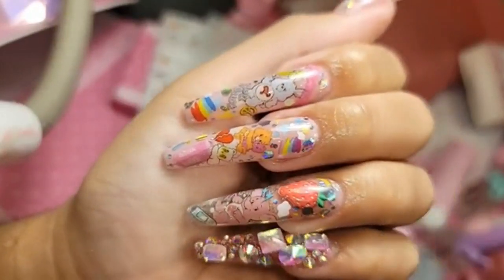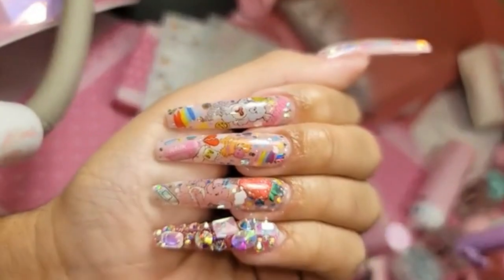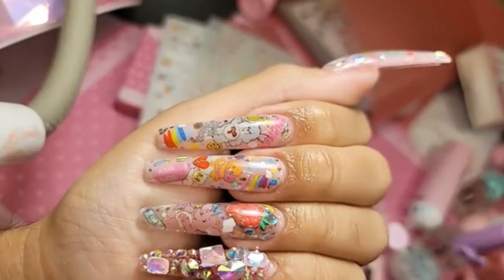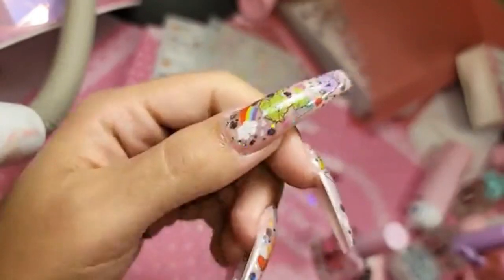Always remember, you guys, 3 sticker sets give you the best, most cohesive design for the composition. If you just use 1 sticker set, it does look cute, but 3 pages look the best.